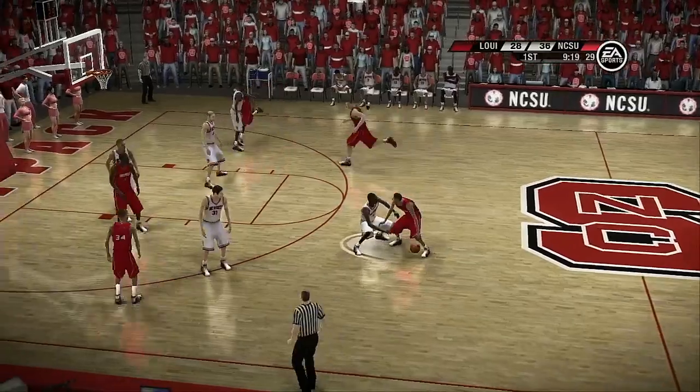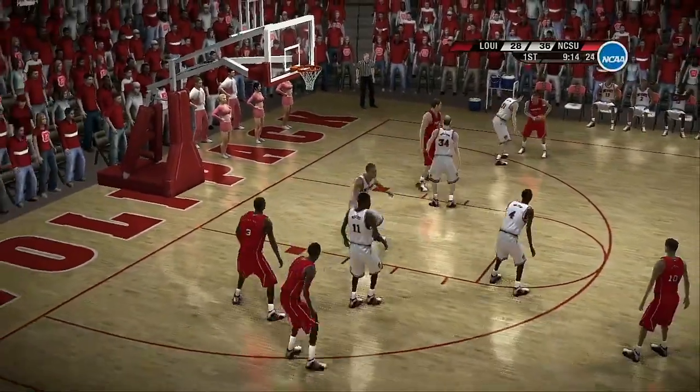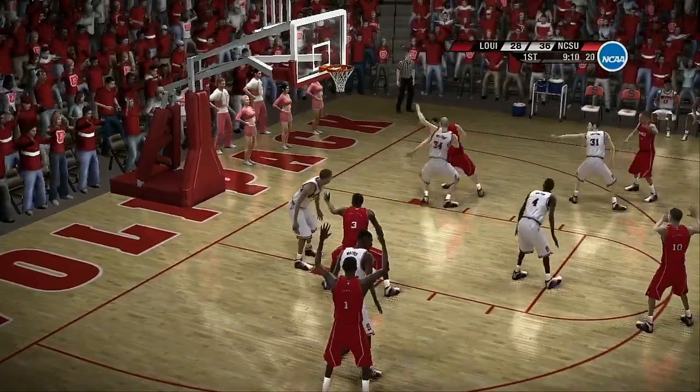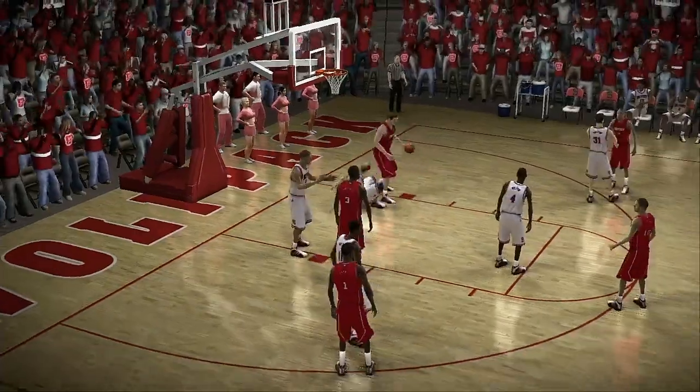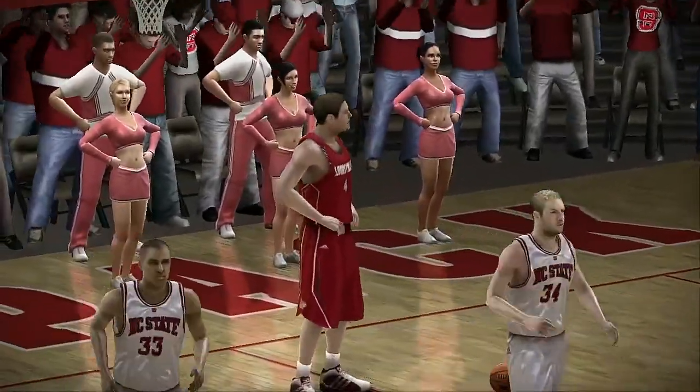Both teams looking to get things going here. They go inside and now back outside. I tell you, inside outside action always works. Good defensive stance there against the spin move. Well, the key is to beat him to the spot, and he did a great job. He anticipated that spin move.